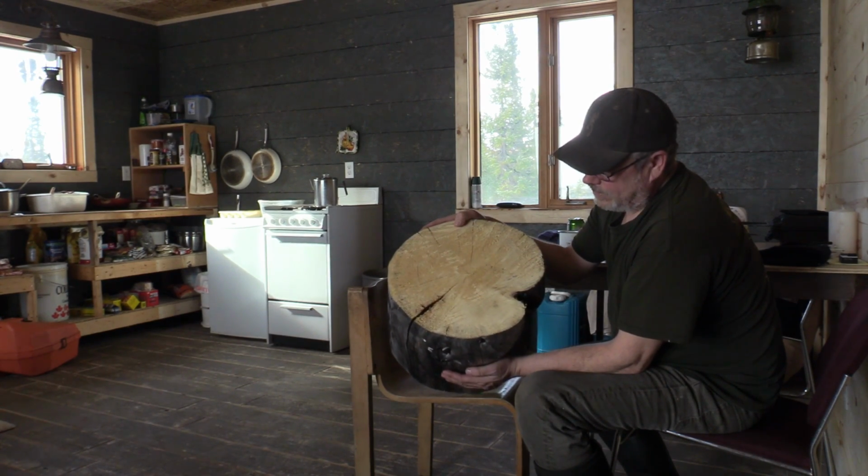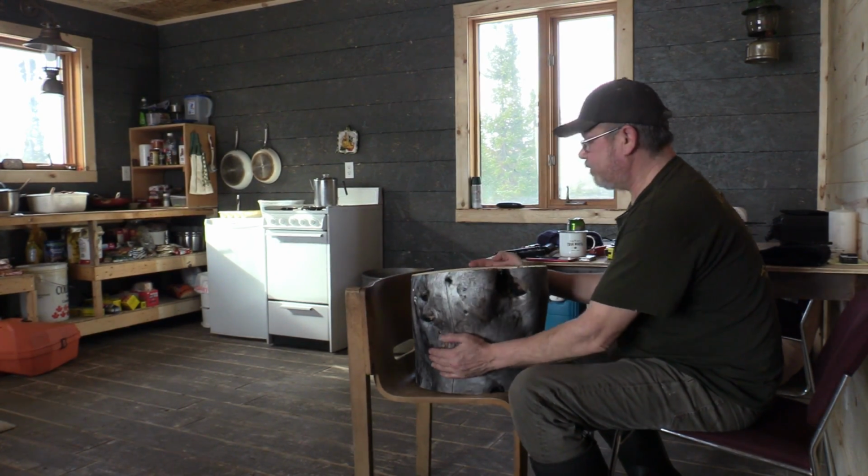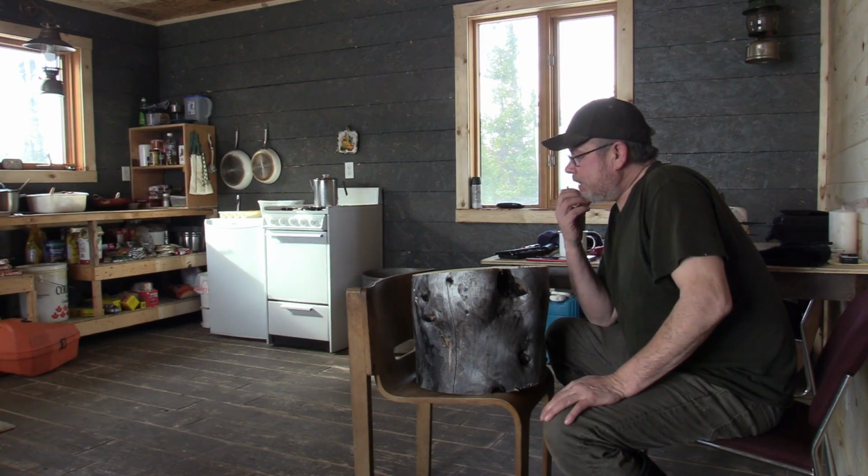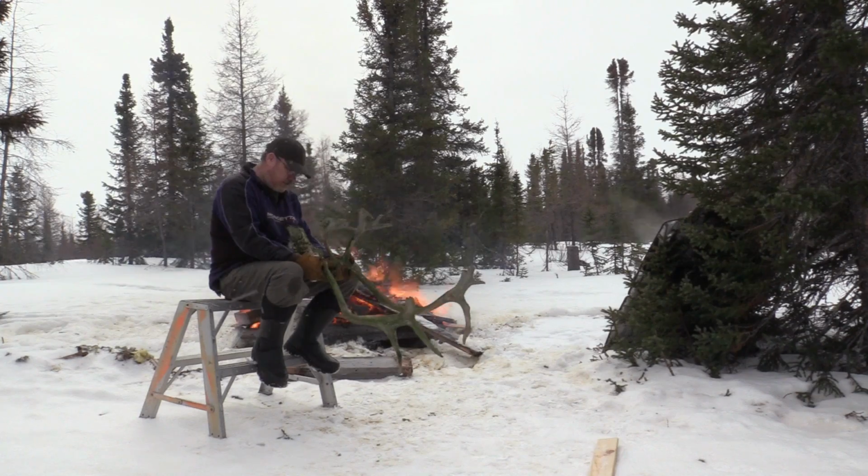So they don't grow very fast around here. But that's pretty freaking old, man. Can you imagine what the big ones are? They got to be at least 200, 225 years old, those big trees that I'm knocking down. Well, they're all dead, obviously, because of the fire. But yeah, that's pretty old.